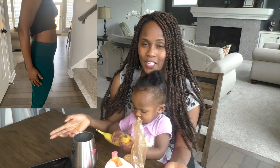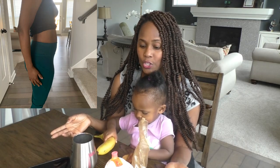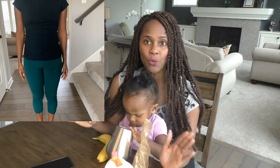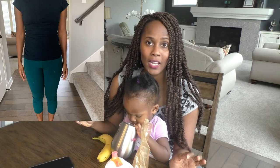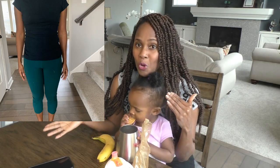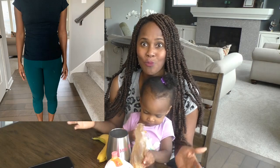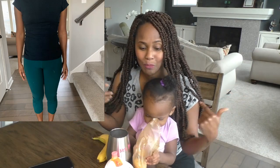Guys, if you follow these tips, you will notice that your milk supply will not diminish. You will notice that you will drop the weight. The weight will melt off, and you will continue to produce milk, and you will get back into shape, and you will still be fit, happy, and supplying milk to your little one.